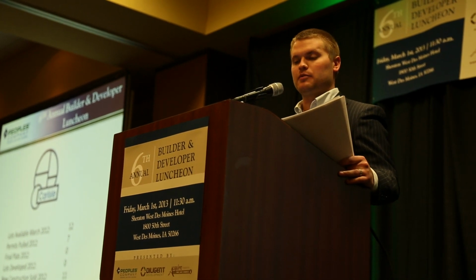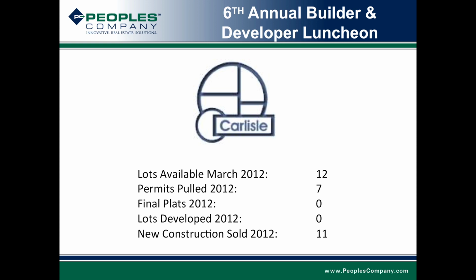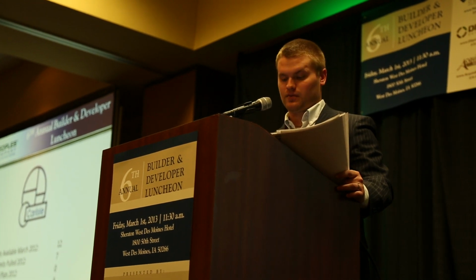Carlisle appears as though there may be a lot shortage. Last year we were showing 12 lots available, and then new construction this year there were 11. We may have missed one final plat. I think Hubble put in a plat in Danamere Farms, so that should help inventory levels there.